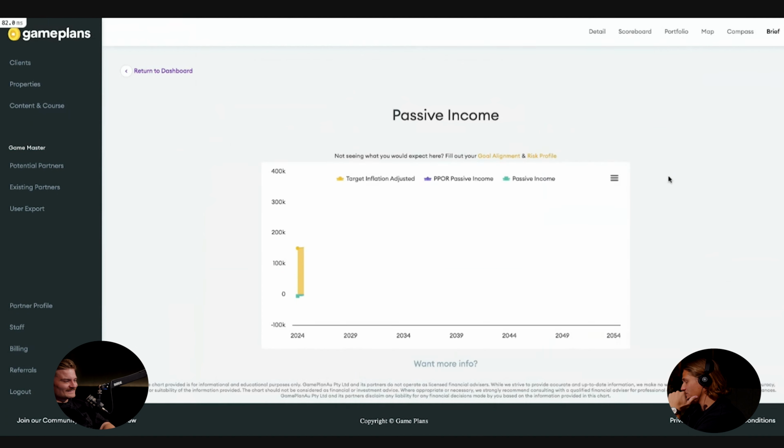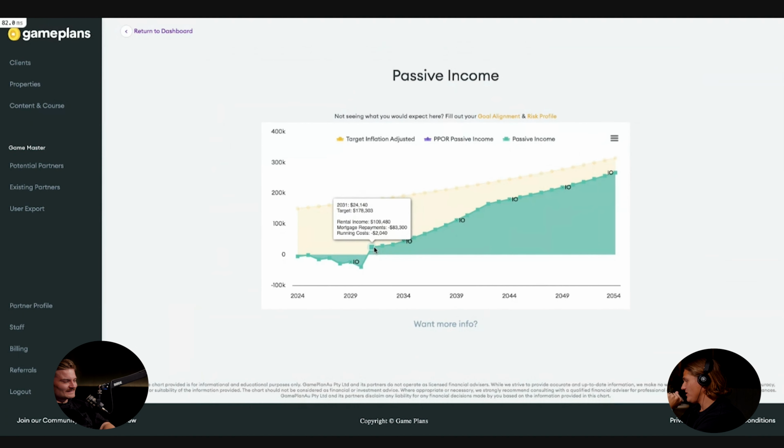Essentially, we would be positive 24 grand the year that we bought that. Wow. And then we've got a really smooth journey. Is that after I'm paying back the mortgage on my PPR? Oh, no. This is instead of the PPOR. Okay. Did you want to include the PPOR as well? Yeah, yeah. Okay. We're going to do two.